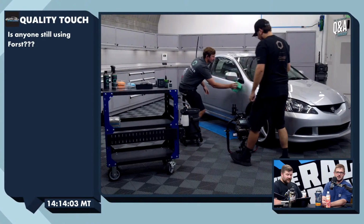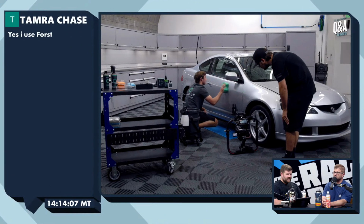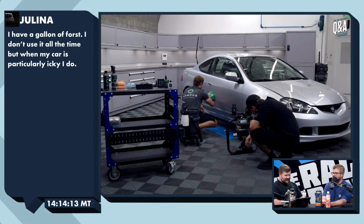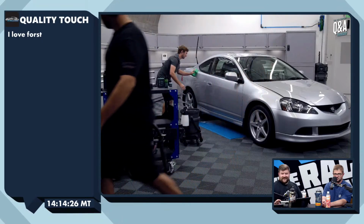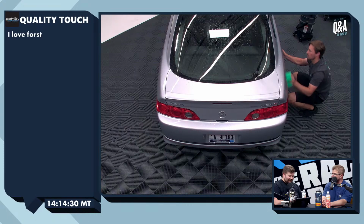Quality Touch says, is anyone still using Force? Yes. Tamara very quickly popped in and said, yes, I use Force. We are sparingly using whatever we have left here in the cabinets because the stuff is so good. Julina says, I have a gallon of Force. I don't use it all the time, but my car is particularly icky. I do. It's good stuff. I just said Juliana. I meant Julina. Let's get that right. I'm so sorry.